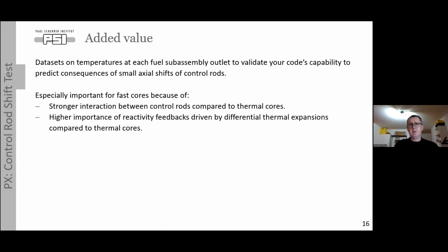What is the added value of this data? We have data sets on temperatures at each fuel subassembly outlet, and we can use this data to validate our code's capability to predict consequences of small axial shifts of control rods. They're asymmetric or they can be symmetric, and still it gives us confidence, yes? And this is especially important for fast spectrum cores because of stronger interaction between control rods compared to thermal cores. And also from the viewpoint of safety, we have higher importance of reactivity feedbacks driven by differential thermal expansions compared to thermal cores. So differential thermal expansion leads to a shift of control rods, yeah, with respect to fuel.